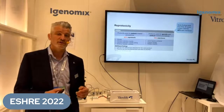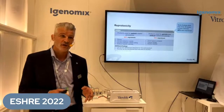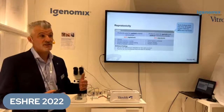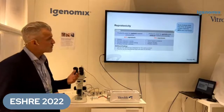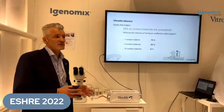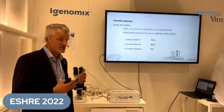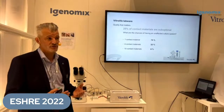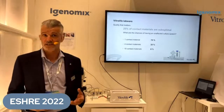Interestingly, they also found that lot-to-lot differences were detected for these products, and critically that this toxicity could be transferred from one product to another. So let's put that into context. If 25% of the consumables we use in our IVF labs have the potential of introducing reprotoxicity, what are the chances that our culture system will be unaffected by this?